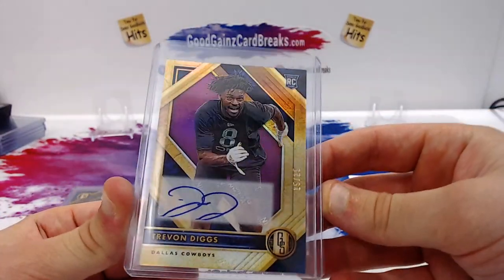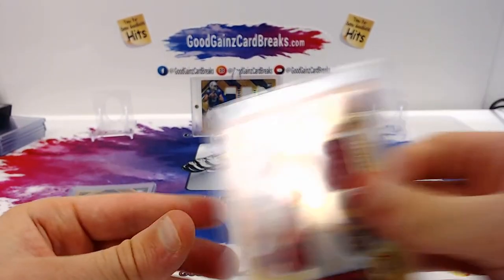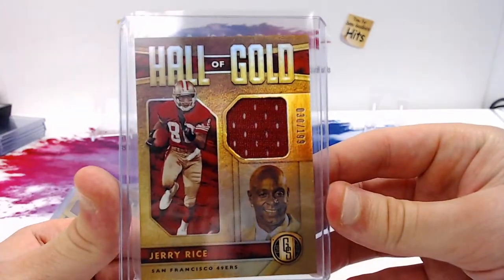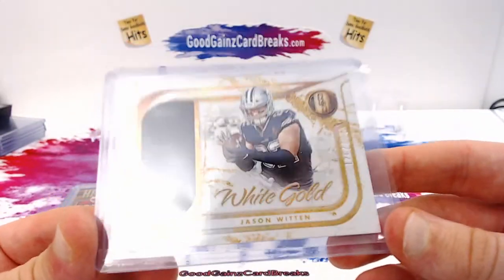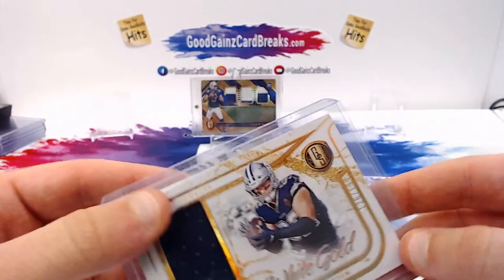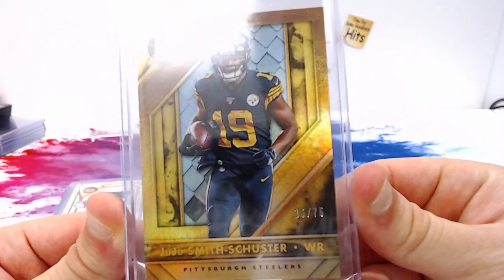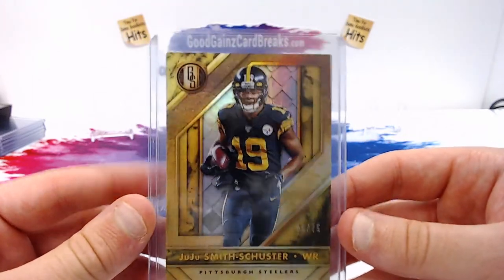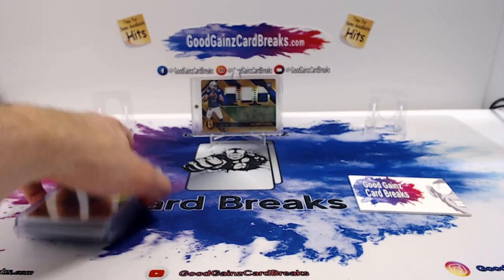Trevon Diggs, short print rookie card auto out of 25 for the Cowboys. A nice Hall of Gold one color patch of Jerry Rice, 30 out of 199. We got some white gold for those Dallas Cowboys. Jason Witten, one color patch out of 199. And the first card of the box, a base out of 75, Mr. Juju Smith-Schuster for the Pittsburgh Steelers. And, of course, you got 250 Panini points.